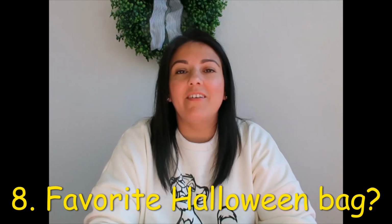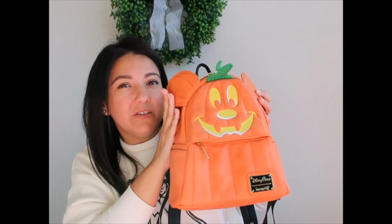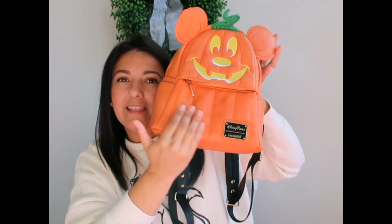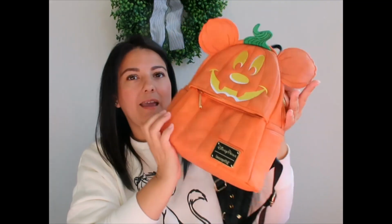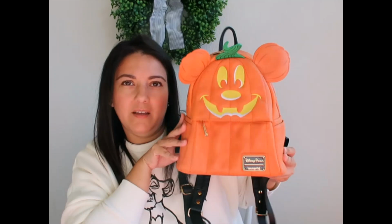Question number 8, favorite Halloween bag. And I'm going to cheat again because I want to show you two. I couldn't decide. But they're both from the same brand, so I feel like it's more acceptable. Let me show you the first one. This was released maybe 2 or 3 years ago, and it's a Mickey pumpkin. I love the material that they used for this one, and what is not to love? It is gorgeous. They did something similar this year or the past year, and I don't love it as much. I really like this one, the original.